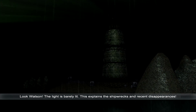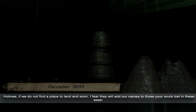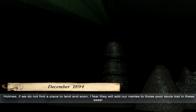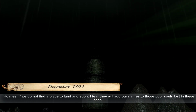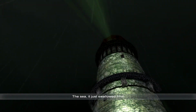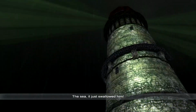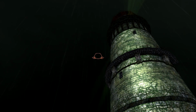Look, Watson! The light is barely lit. This explains the shipwrecks and recent disappearances. Holmes, if we do not find a place to land, and soon, I fear they will add our names to those poor souls lost in these seas. Oh my God! Holmes, look! The sea! It just swallowed him! Lambs for the slaughter! Watson, we must stop this!